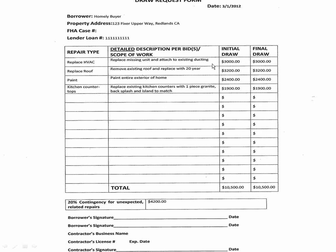It was $6,000 to complete, so basically he'll use 50% as the initial draw, which is $3,000, and then the final draw of the other 50%, $3,000. In regards to the second item, replacing the roof came out to $6,400. You'll use $3,200 as the initial and $3,200 as the final, and so on and so on.